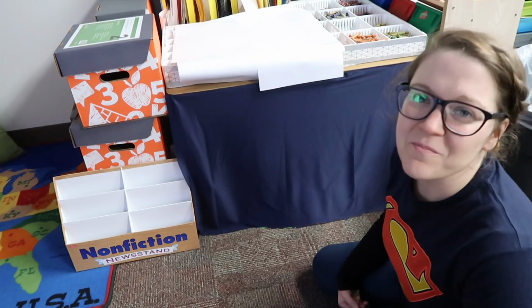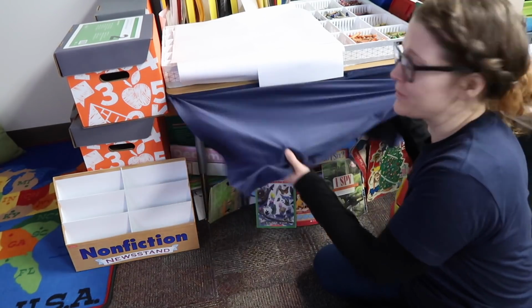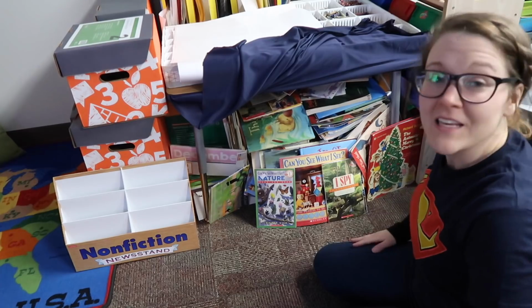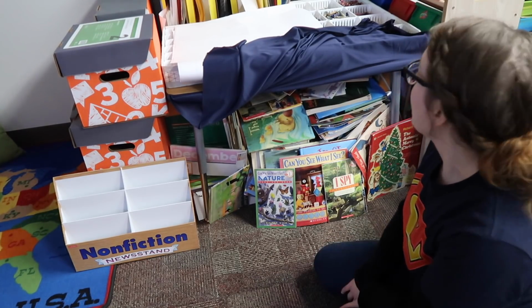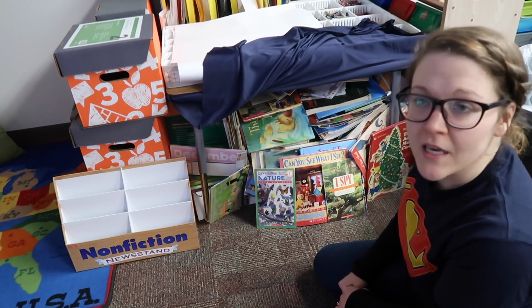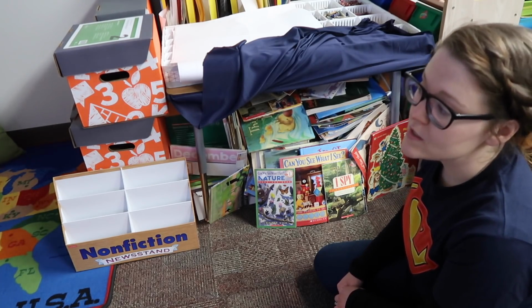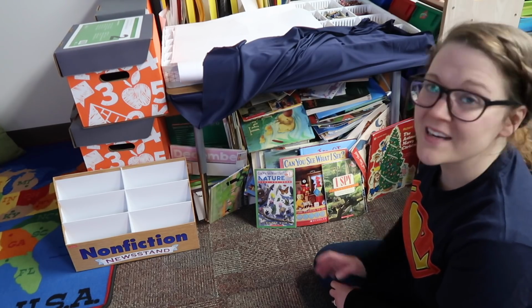Would you guys like to see something kind of terrifying? Oh no. Yep, all of the books that won't fit in my library anywhere are underneath here right now. I stood here for probably about 15 minutes trying to figure out what to do, and I think I'm going to switch some space in here to start maximizing the space.